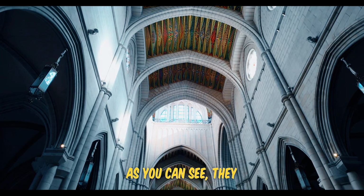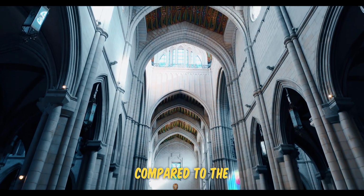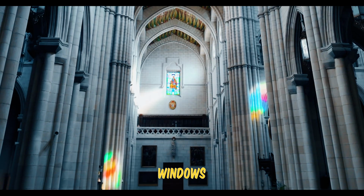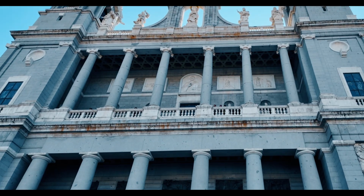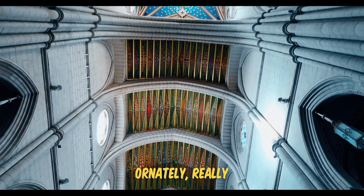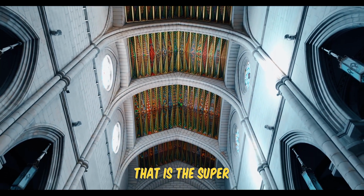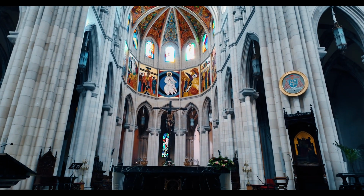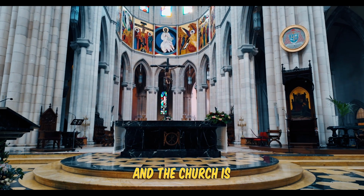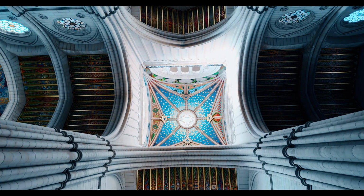And as you can see, they let a lot more light in compared to the medieval style church. The light from the stained glass windows just shining, it's kind of divine actually. The ceilings are really ornately decorated, really beautiful art. And that is the super epic altar, and it is in the center of the church, and the church is shaped like a cross.